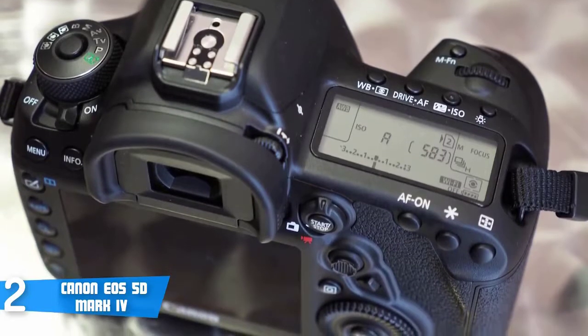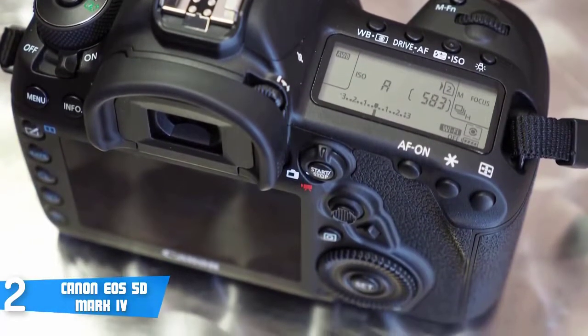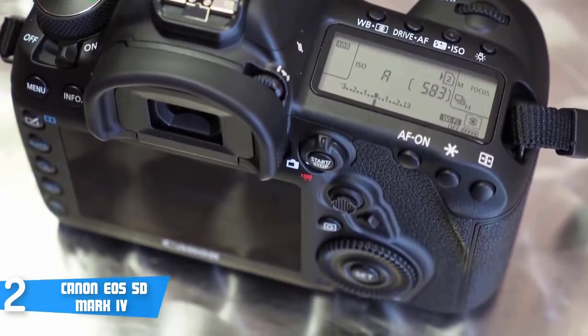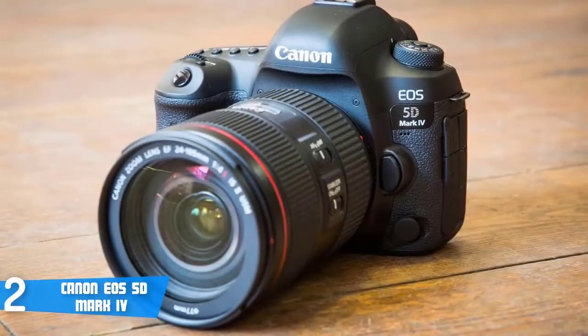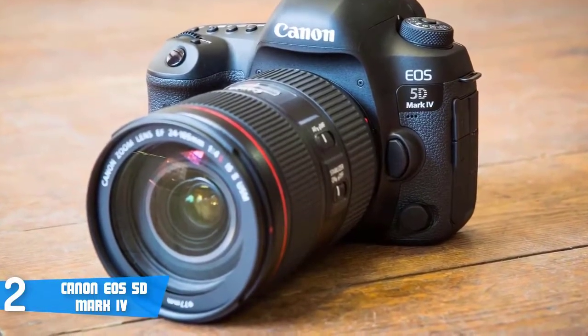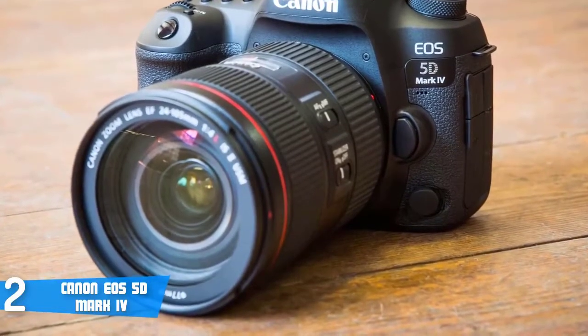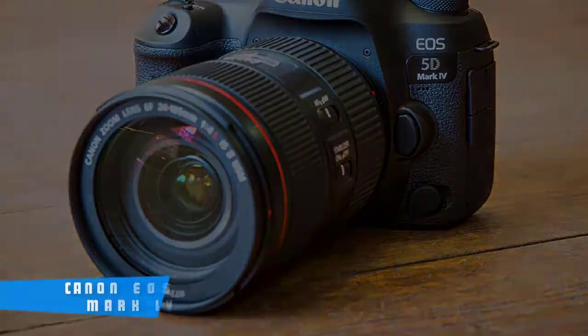Moreover, the Mark IV has only a single format available when shooting 4K, but fortunately, its ability to shoot 120 FPS HD videos and the formats available at 1080p compensate for the lack of 4K formats. Overall, the Canon EOS 5D Mark IV is a must-have, so don't hesitate to give it a try.